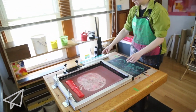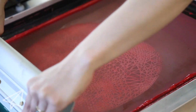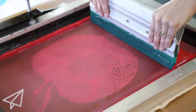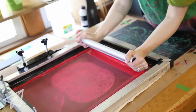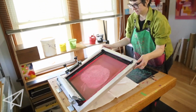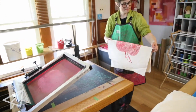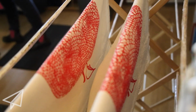I print on cotton almost exclusively, in part because the kitchen towel, you use it and then it turns into a rag. You can use it as a rag. And then when you're done with it, it'll make its way back into the environment, back into the earth. Birds can use it for nesting. So many uses. It's my interface with capitalism. I'm just going to be straight up and say it.